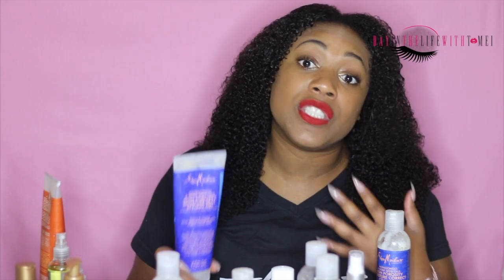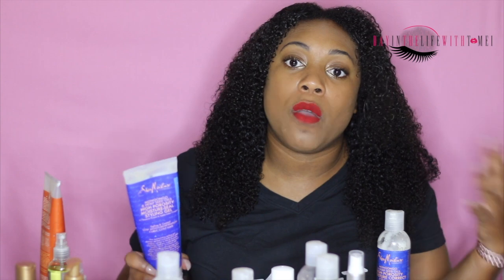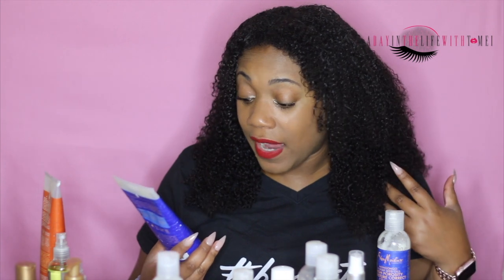I can literally wear a wash and go for four days in a row, sometimes seven, if I don't retouch my hair. Once I do my hair like this, unless I'm going somewhere, I'll just refresh it. But I don't have to if I don't want to. It just gets bigger and bigger and bigger, but the curls are still very, very defined.